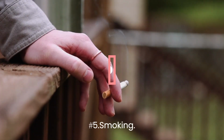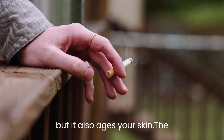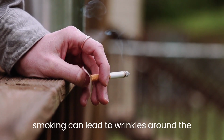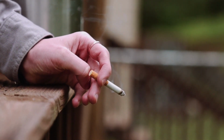Number 5. Smoking. Smoking is not only bad for your health, but it also ages your skin. The constant pursing of the lips when smoking can lead to wrinkles around the mouth. So, if you smoke, it's time to quit for the sake of your skin and overall health.